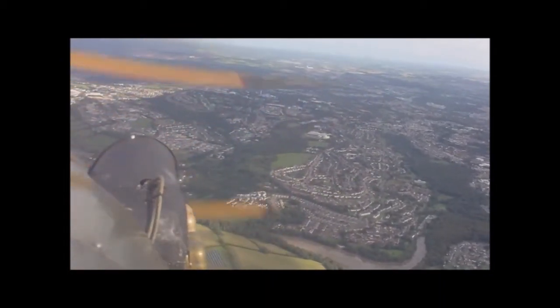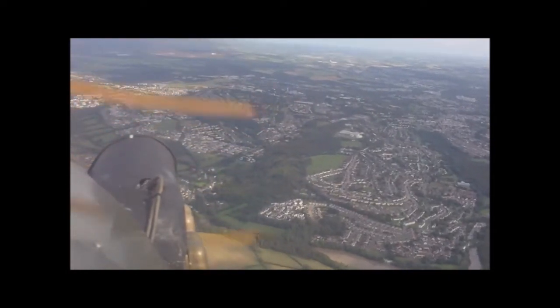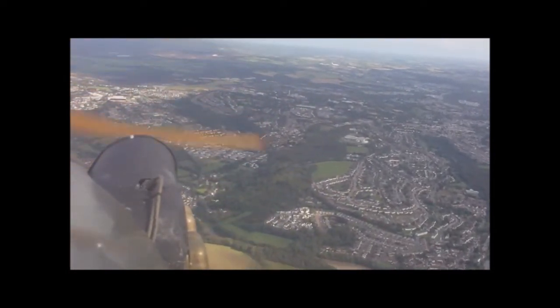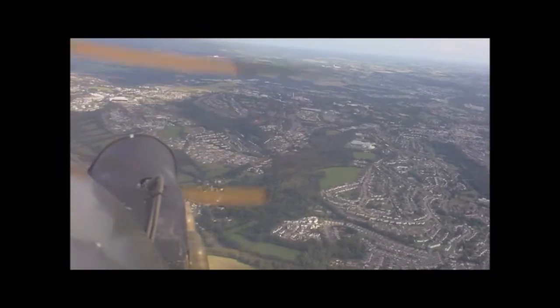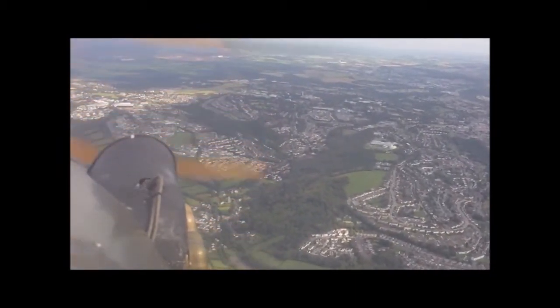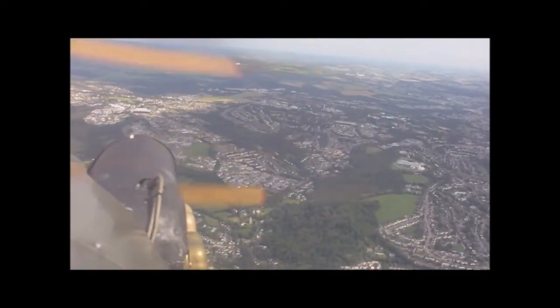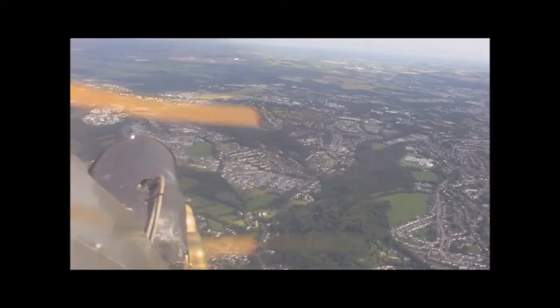I domiciled my airplane there for about a month, 6 weeks, whilst my farm field had been laid to silage. Once the grass gets over about 9 inches long, it becomes extremely dangerous to fly in and out of it. So I move the airplane out when the farmer does that, and usually it takes about a month, 6 weeks before he cuts it and I can move back in again.